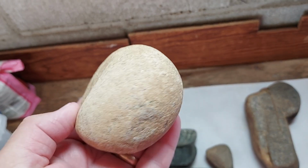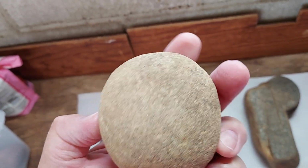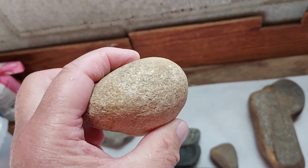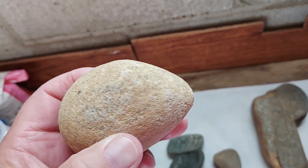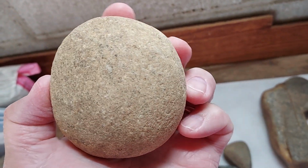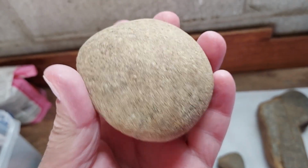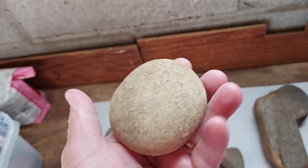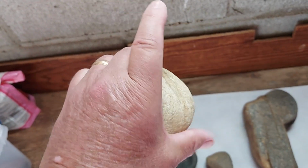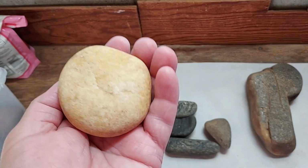Not real sure on this one. This may be a mano. Don't see a lot of chip marks around the edges. That is quartz and feldspar. A lot more quartz and feldspar, but that might be a mano. It could have been just worked in a cupped-out rock on the side of the creek.